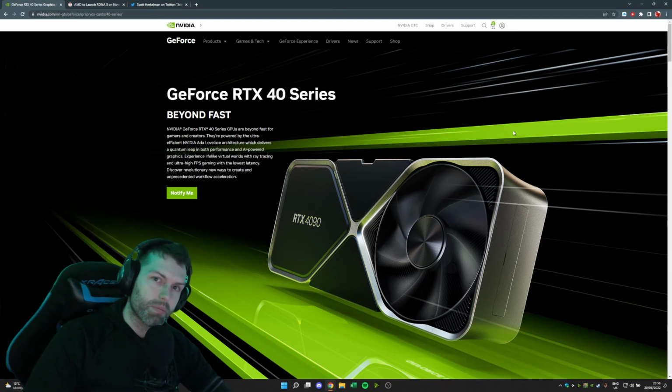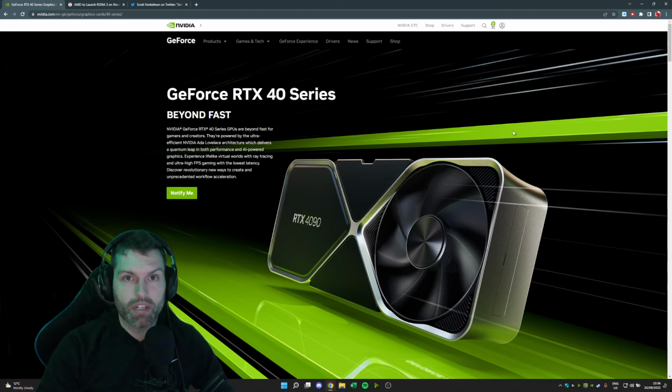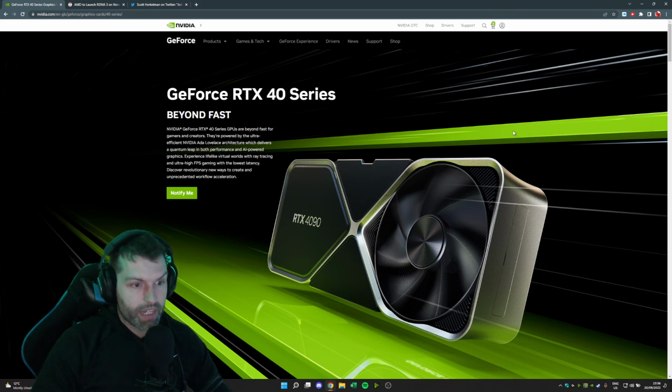I don't think they'll be scalped this time around, because as we know, GPU mining is sort of dead in the water at the moment. So hopefully they'll be freely available. But in this day and age, I don't know who's going to be spending that much money on a graphics card to play games. But if you're one of those lucky few, then let us know.